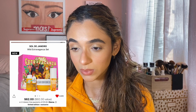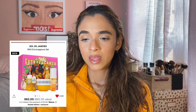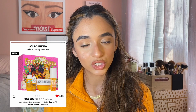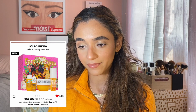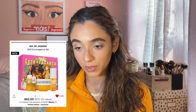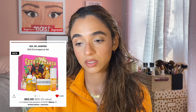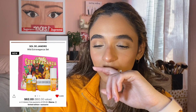A must-have set of Brazilian beauty icons. Okay, so we have 8.1 ounces of the Brazilian Bum Bum Cream, which I think is the full size, pretty sure. 3 ounces of the Brazilian Crush Hair and Body Fragrance Mist, that's a travel size. 3 ounces of Brazilian Foreplay Moisturizing Shower Cream Gel, that's a travel size. And 0.21 ounce of Brazilian Kiss Cupuaçu.